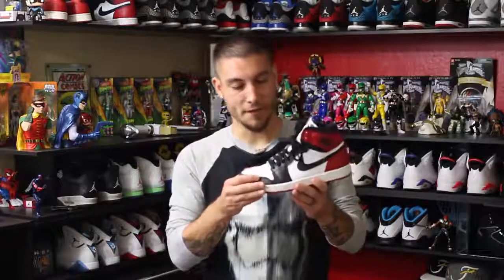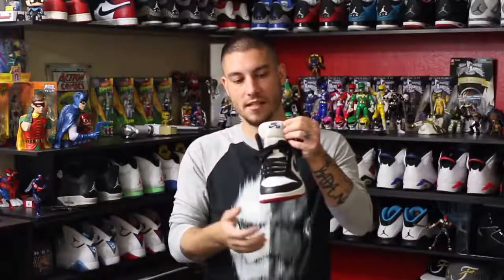They supposedly tried to get as close to the materials as well. I don't really buy that because I know for a fact that the leather back then was like 10 times better than what this is. But the entire shape, the look, materials and all that stuff, it's as close to the original as possible, even with little details like the Nike Air on the tongue. But that's pretty much all that means.